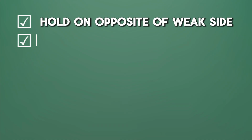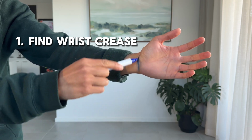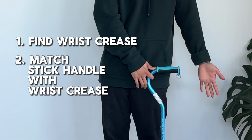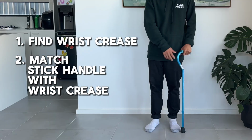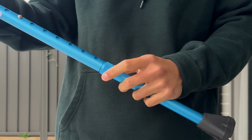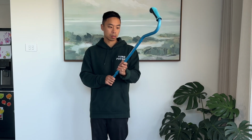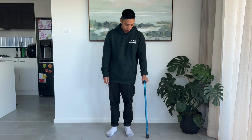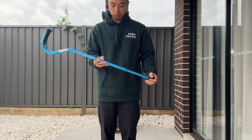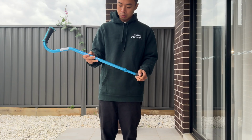Adjust the walking stick to the right height. Find your wrist crease. Stand in a relaxed position. Match the height of the walking stick to that level of your wrist crease. Most walking sticks are adjustable, so if you had to adjust it, just loosen the lock at the top and then press the button down. Move the stick up if you want to make it shorter, or pull it down if you want to make it longer, and then recheck the height. You might not get it right the first time, but that's okay because you're going to trial a few times to see what feels best for you anyway.